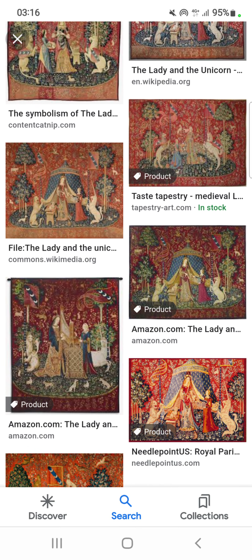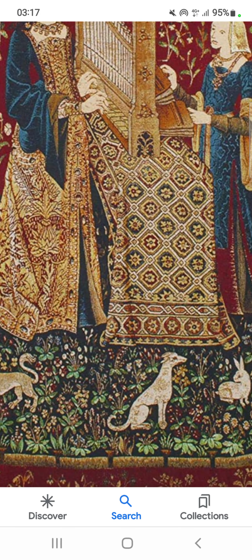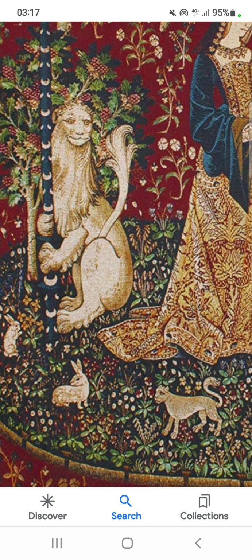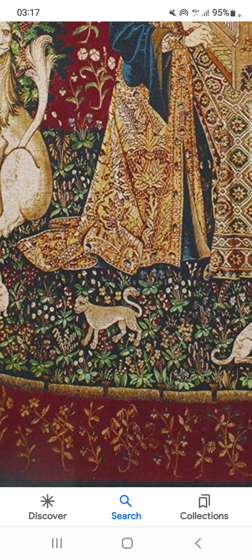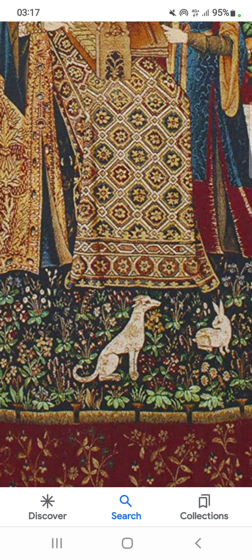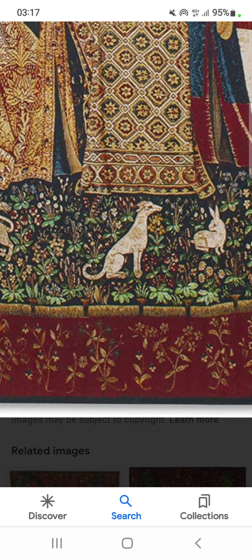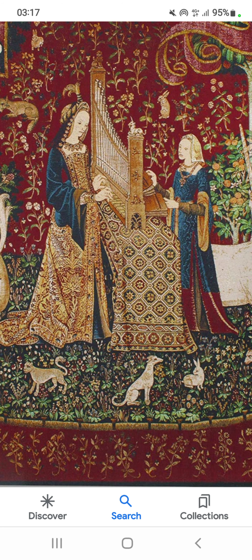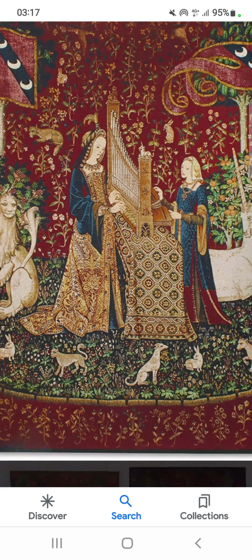Must be other pictures. Let's have a look at this one. Come on, show me some feet. I want to see their shoes. See, the lion and the unicorn. Bunny rabbits. Dogs. Look how tiny that dog is. It ain't no chihuahua, is it? It's a hunting dog. Look how big she is. She's a big girl.